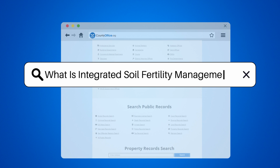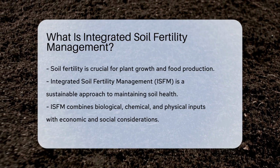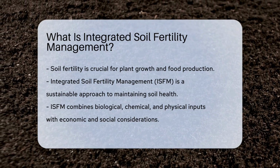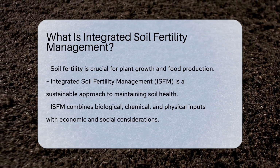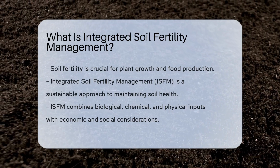What is integrated soil fertility management? Let's dig into the dirt on soil health. Soil fertility is critical for plant growth and food production, but how do we maintain it sustainably? Enter integrated soil fertility management, or ISFM. This approach combines biological, chemical, and physical inputs, all while considering economic and social factors. It's like a recipe for soil success.